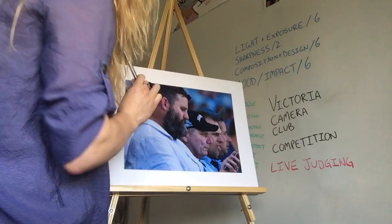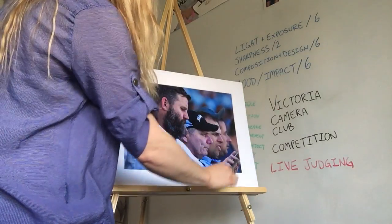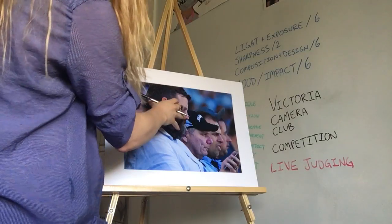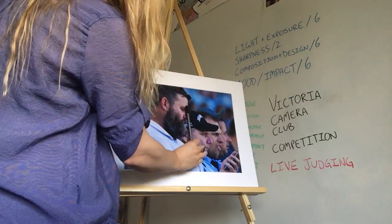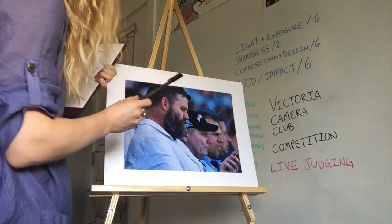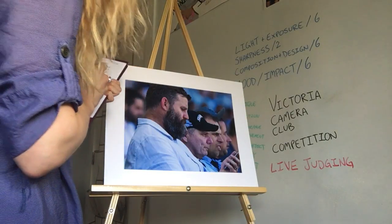Composition and design. Like I was saying before, the repetition of these silhouettes is pleasing, and the flow of his face to his cell phone is nice as well. I do have to say I would like him better if he was in the rule of thirds again. He's almost in the very center with his eyes, so it'd be nice if he moved this way. Because right now I'm kind of distracted by his ear a little bit. So I'm going to give that a 5 out of 6 for composition.